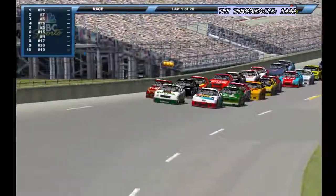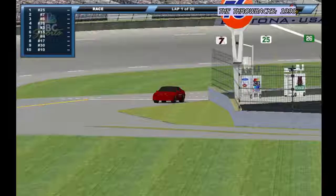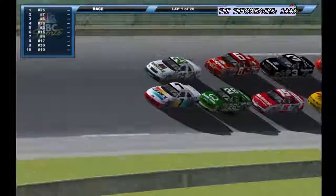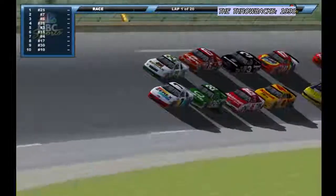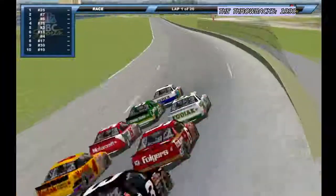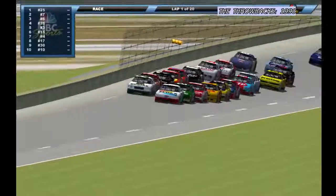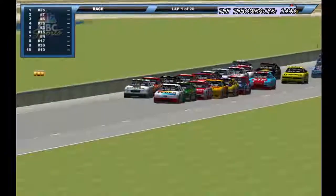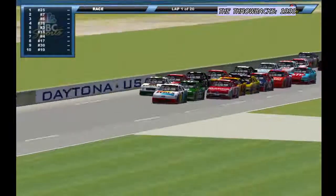And look at this, they're going to try to go 3 wide into turn 1 already. Kulwicki's going to beat him there. So it looks like Kulwicki's going to get off of turn 2. He's going to keep the lead. Rudd's giving him a good push, though. See, Kulwicki's going to hold it right down to the bottom.